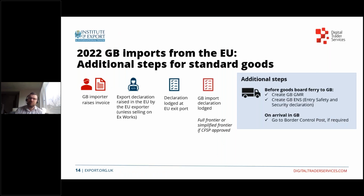Okay, so here we've got a slide taking us through the imports from the EU. We know that since the start of January this year, we've had to have safety and security declarations and GVMS to export goods from Great Britain or move them over to Northern Ireland. That's been the main crux of what we needed to get used to at the start of this year. But now, with the latest developments on the border operating model and the changes from the 1st of January next year, this will also be relevant for imports from the EU.